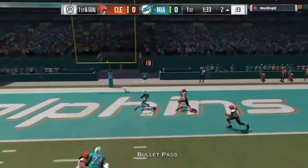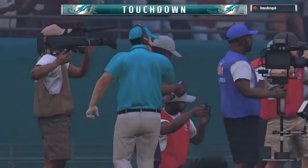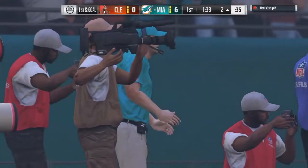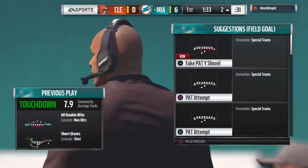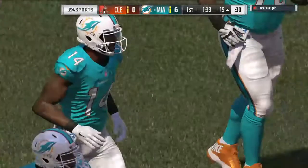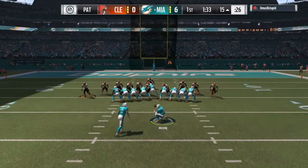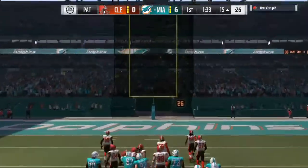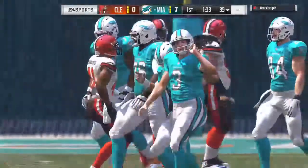Tannehill now to throw. Got a man, it's Landry for the Dolphins touchdown. Jarvis Landry, a 2-yard touchdown grab. And the Dolphins are going to take a first-quarter lead. Now Andrew Frank's on for the point after. And that makes it 7-0 Dolphins.